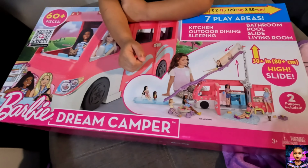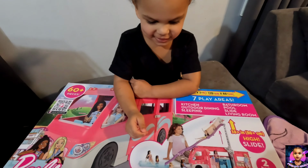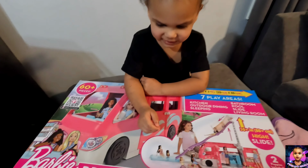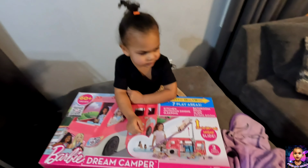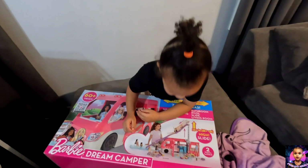Yeah, I wanna have a pool too. Well, in my house. In my house. You have a pool inside your house? Yeah. Alright. We'll get the scissors and we can start building it. Okay. Let's do that then.